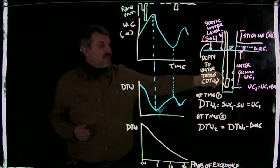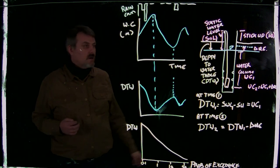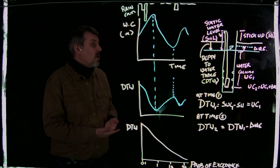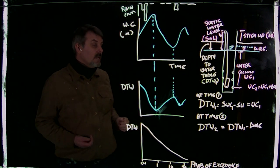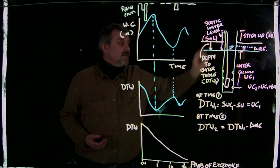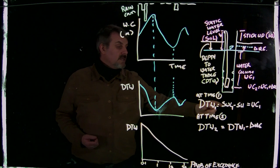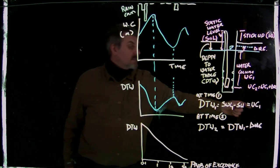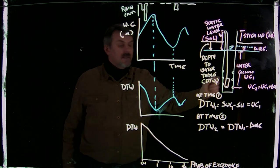So what we see here is we've got our device, our water data logger, and that's recording what I call the water column, WC1. So this is a water column at a particular time when I've also measured the static water level. Now, if I take my static water level data and my stick-up data, I can get a depth to water. And you'll see from this equation that the depth to water is basically the static water level at time one minus the stick-up. And that's equivalent to the water column that we've observed using the data logger.